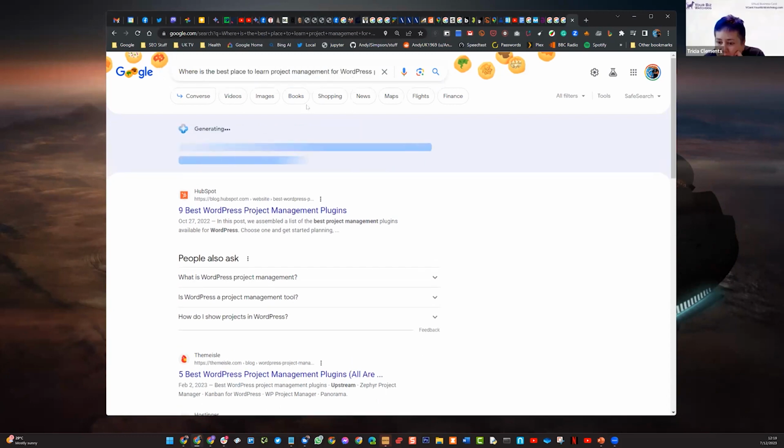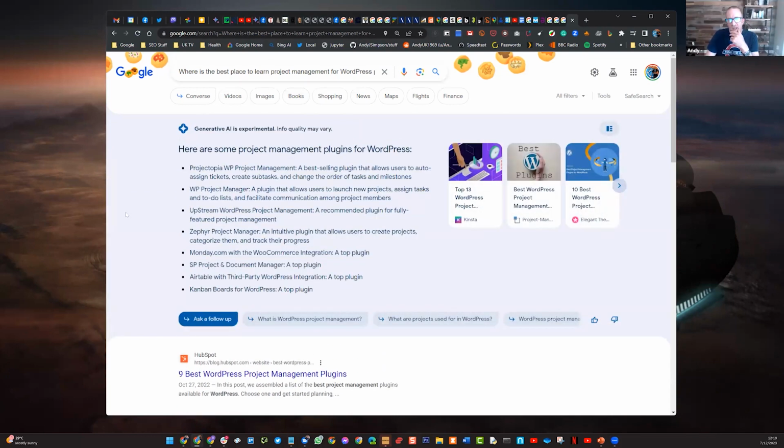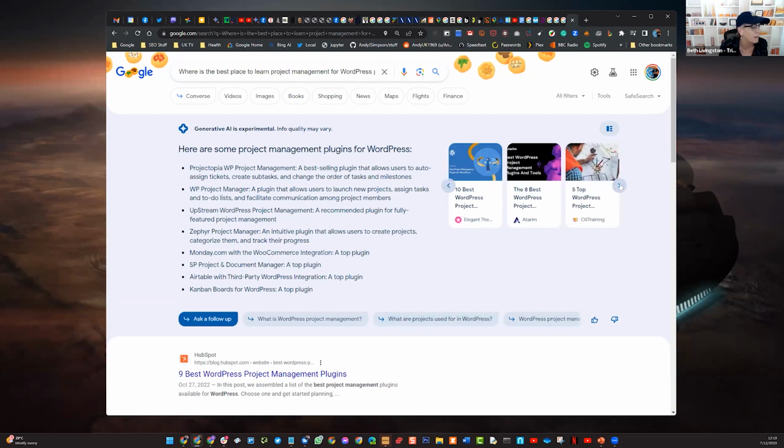So this didn't automatically produce an answer. At the moment, this is the experimental answer here. The same thing happens here as with a traditional Google search. Whenever you search on anything regarding WordPress and project management, you're going to get a list of plugins.